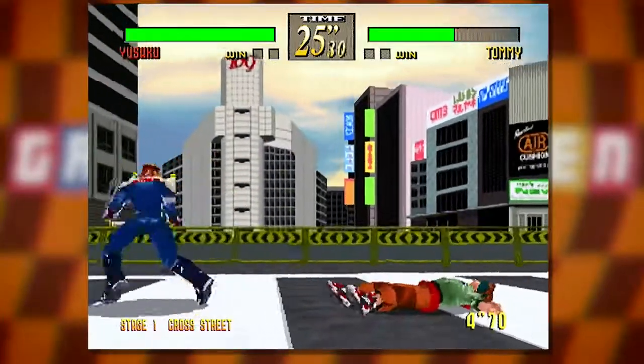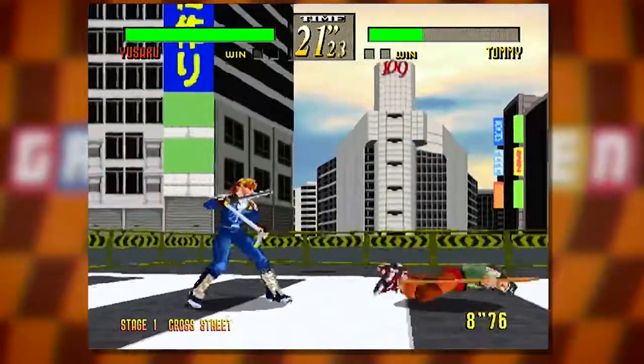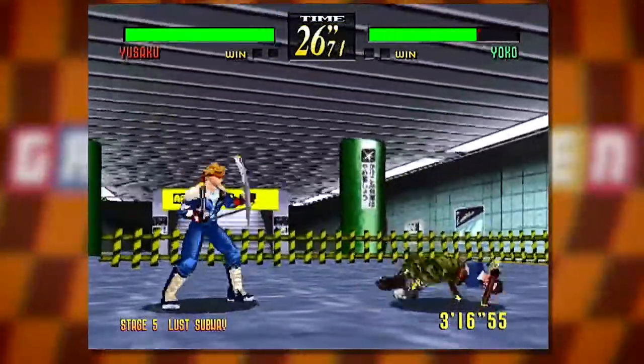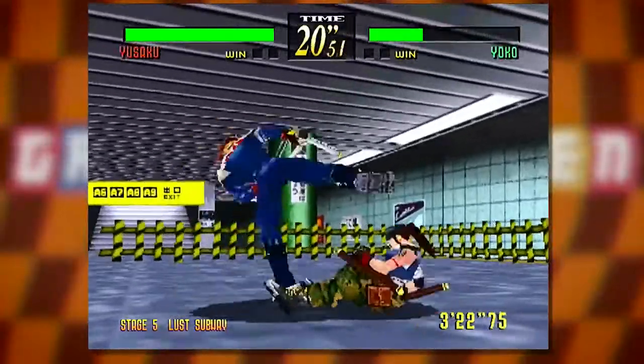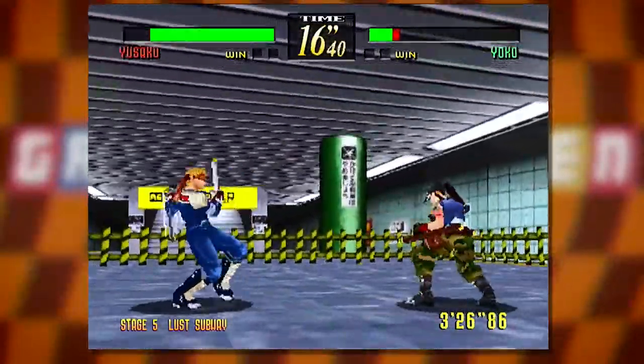But the great thing about it is that it was very late in the Saturn's life, so it's nigh on a locked 60Hz, and there's even some quite impressive scaling and background effects, which is fantastic. There's motion blurs on the weapons, and it even uses the same high-res mode that Virtua Fighter 2 used. So really, it's a very technically impressive Sega Saturn game.